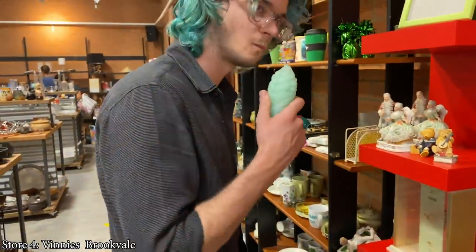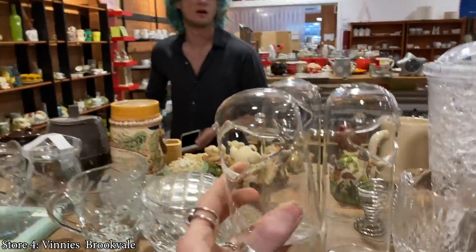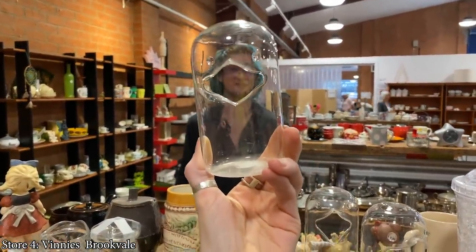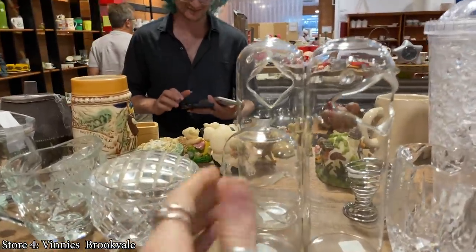What have you found, Sam? Ice cream. Ice cream candles. Look at these. Oh my god, that's so cute. I love them. What are they? What do they do? What are they for?